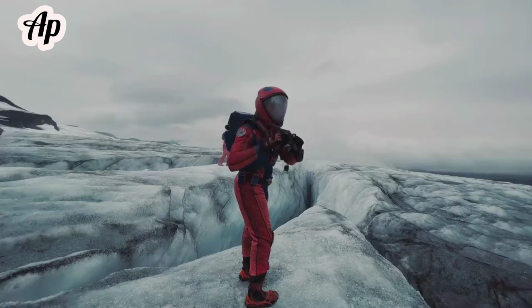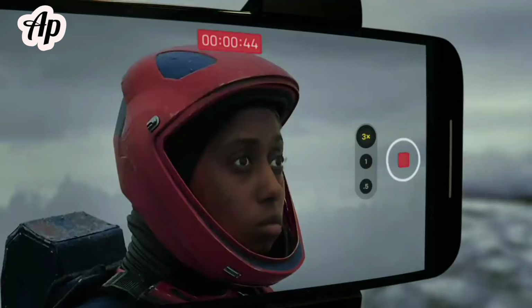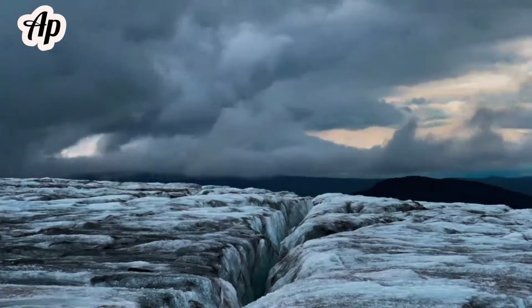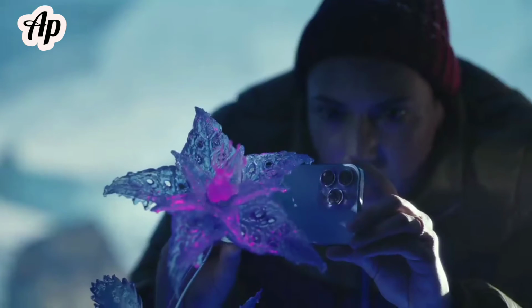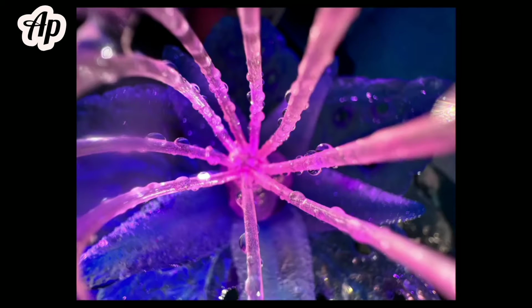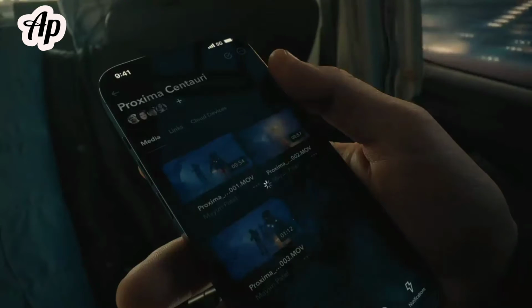The new telephoto camera has 3 times optical zoom for even closer close-ups. Discover a new world in macro with the ultra-wide camera. And upload and download faster on the go with 5G.